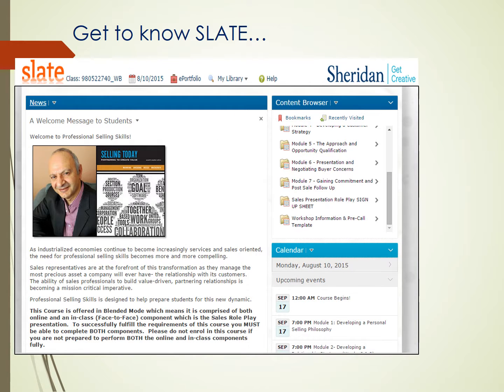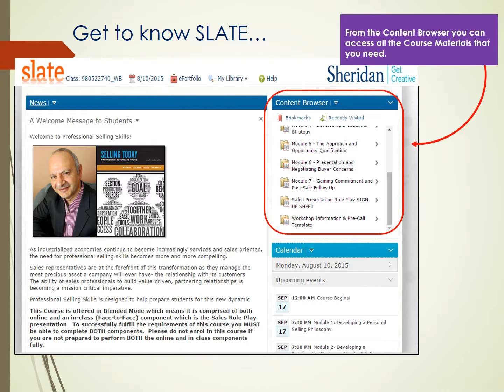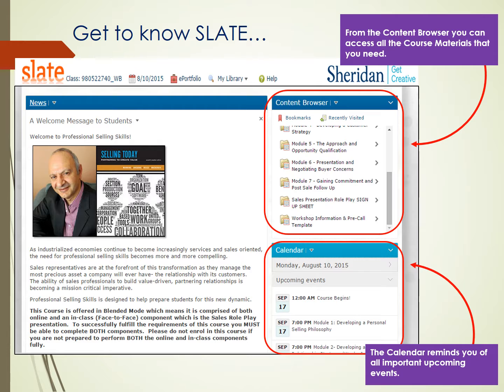From the content browser in Slate, you can access all the course materials that you need. Please make sure that you familiarize yourself with the course site and all of the modules and materials available. The calendar reminds you of all the important upcoming events.